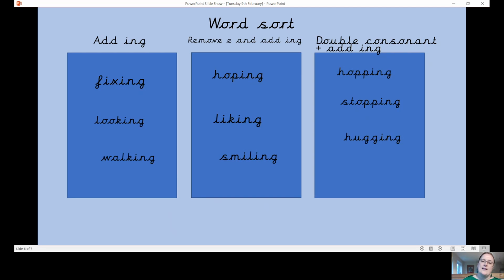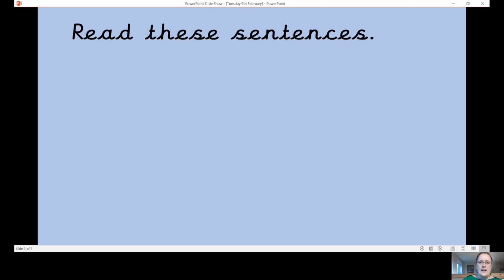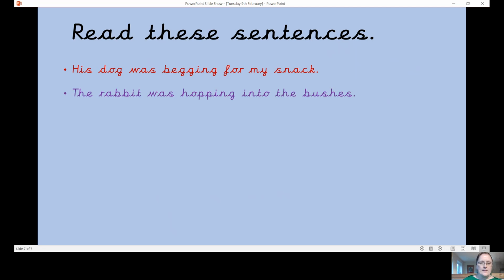You might want to go back over this again, perhaps write it down yourself just so that you can really understand that. Okay, so now we're going to have a look at reading some sentences. So let's have a go and see if we can read it all together. It goes, his dog was begging for my snack. That uses the rule of doubling the consonant, begging. The next one, the rabbit was hopping into the bushes. And that also uses the doubling consonant rule for adding ing. We were stopping to pet the dogs, also using the doubling consonant for adding ing.